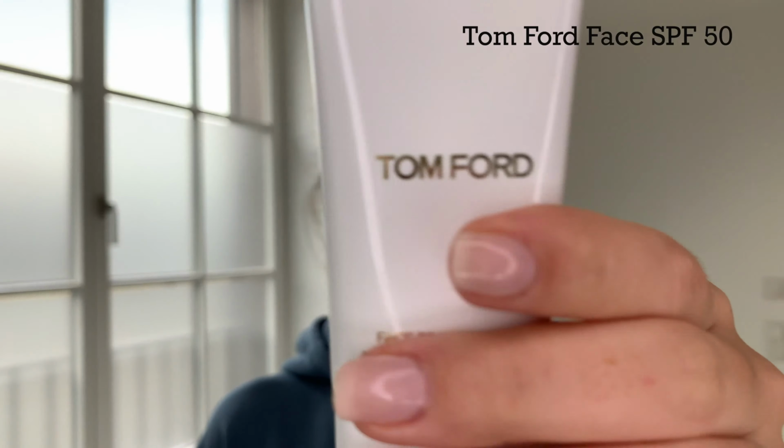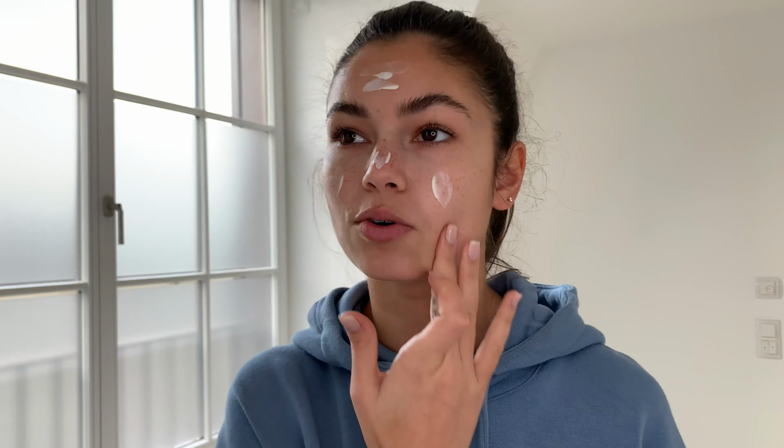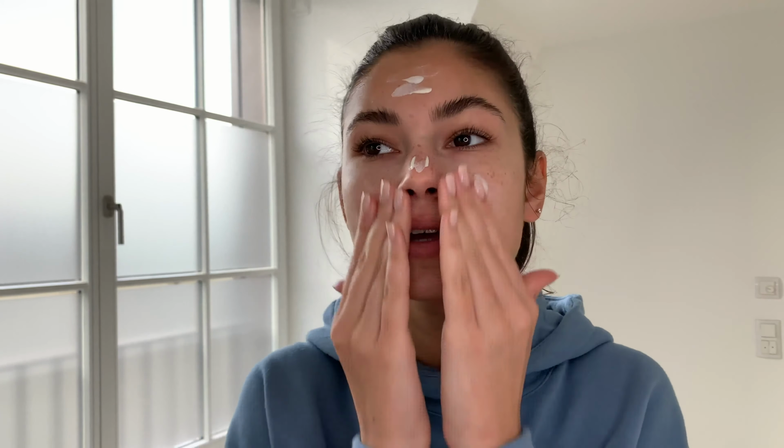Last of all, I use this Ford Face SPF. It's so light and great on your skin. I don't leave the house without SPF, be it summer or winter, but this is my recent discovery, just as all of the other ones. And I think I'll be using it for a while.